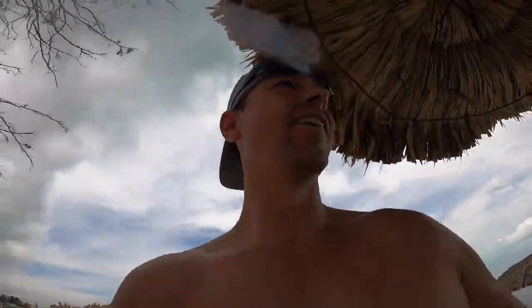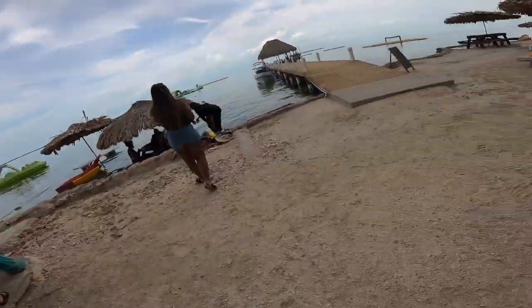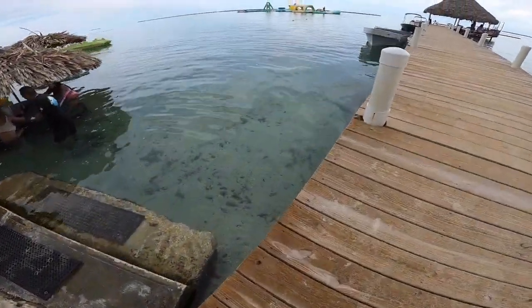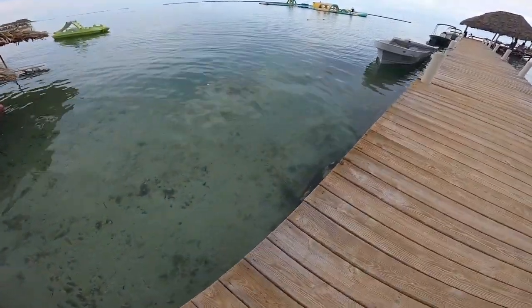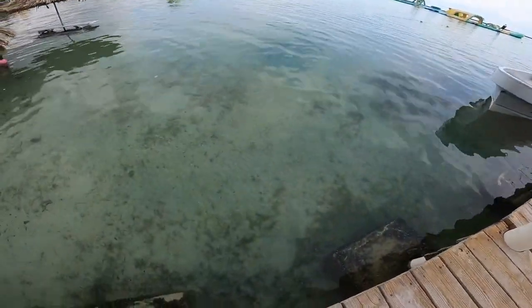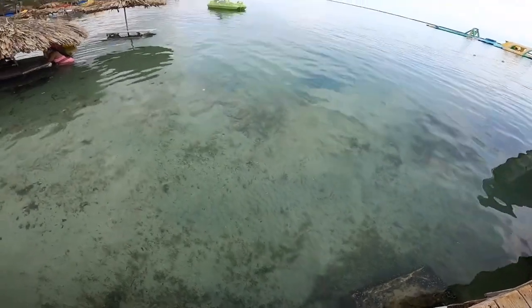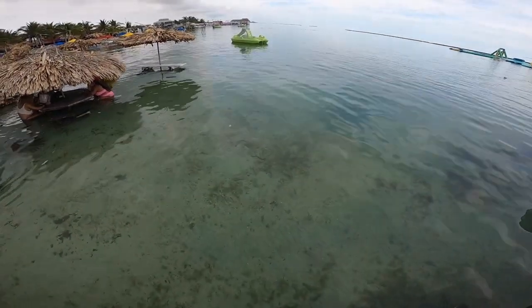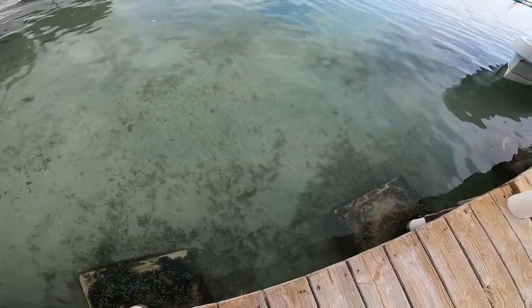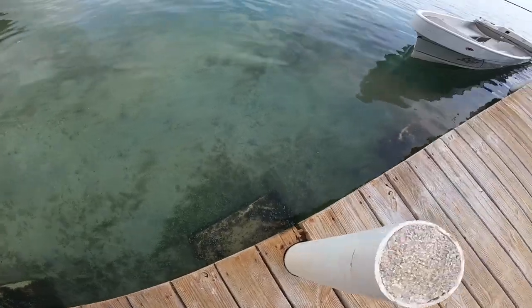So I will go out, show you some of the fish real quick. We'll go out on the dock and I'll show you some of the fish you can see in the water. And then we'll also show you the boys who are having some fun. So you can see the water is absolutely crystal clear. You can see the little needlefish right there chilling in the water. There's some smaller snappers over here chilling underneath the dock.